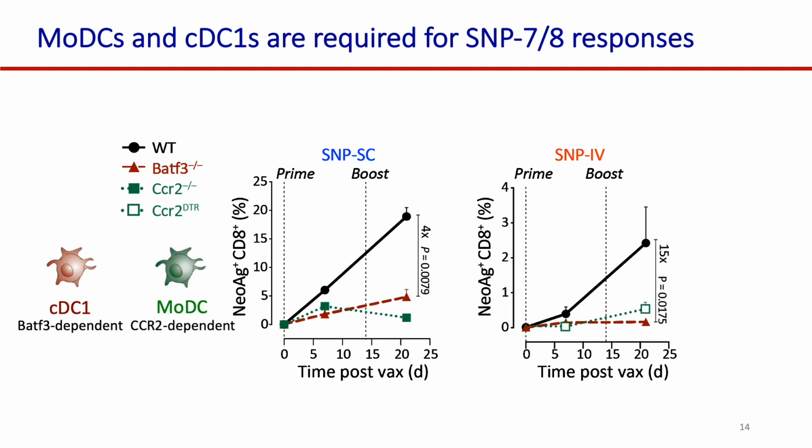In CCR2 knockout or CCR2 DTR animals that receive diphtheria toxin, we can also see a drop here in green in the responses following both vaccinations. And this suggests that there is a requirement for both cDC1s but also monocyte-derived dendritic cells.